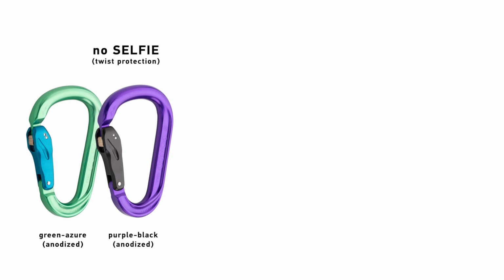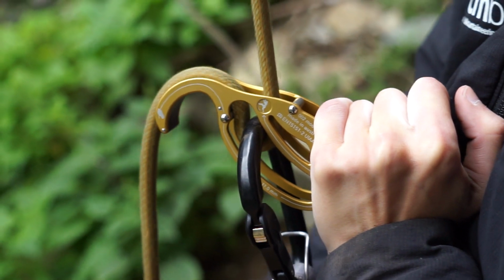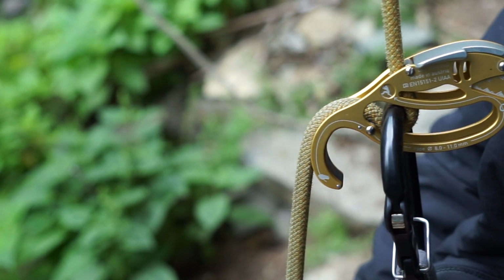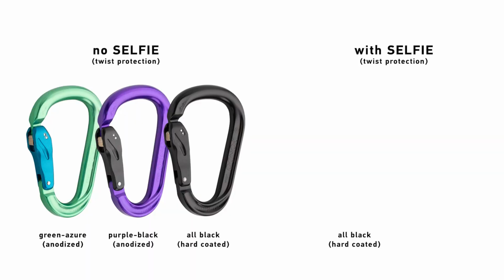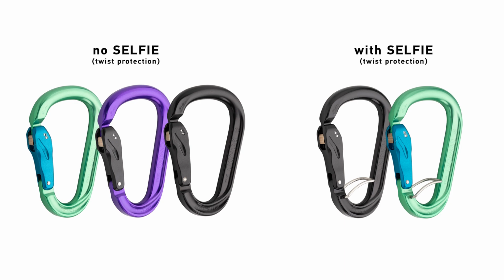The HMS Rondo is available in 5 different versions: without selfie twist protection, in green azure, purple black, or black hard coated. This coating protects the carabiner even more from rope friction, and therefore the carabiner and rope have a longer lifespan. Or with selfie twist protection, which keeps the carabiner in the right position while belaying, in black hard-coated or green azure. The models without twist protection have a weight of 84 grams. With selfie, the carabiner weighs 2 grams more.